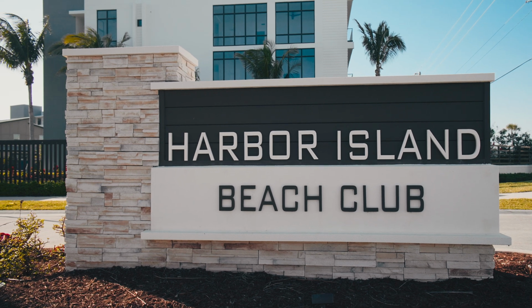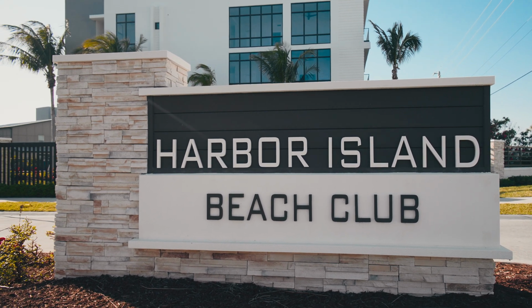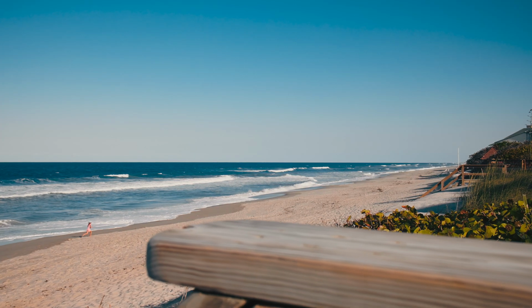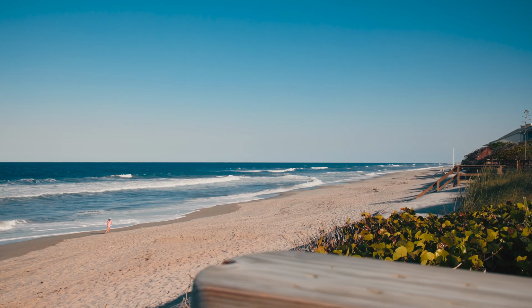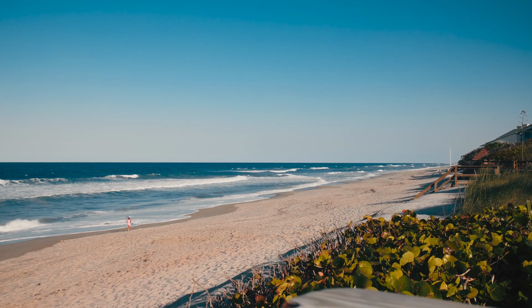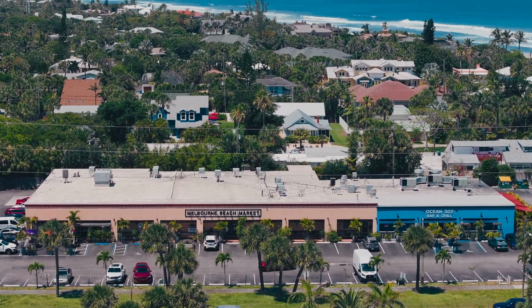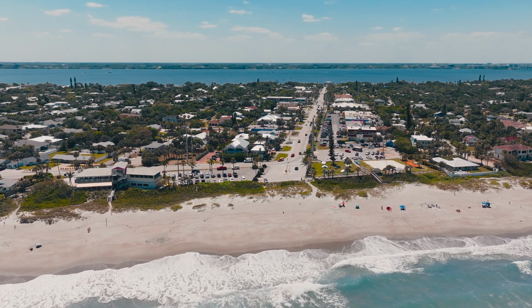Harbor Island Beach Club is a new beachside community where you can walk, bike, or golf cart to the private beach access and local beachside eateries. Publix is a mere 2 miles, downtown Melbourne is just 3 miles, and local favorites like Melbourne Market and Dijon's Village Market are all within 5 miles.